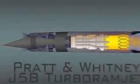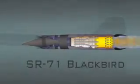And that's it! That's how the J58 turbo ramjet inside of the Blackbird engine nacelle works. Now when you look at these diagrams, they don't seem so complicated after all.